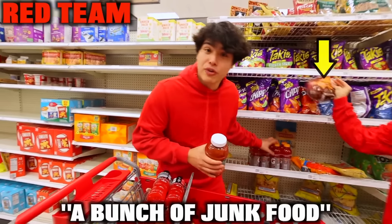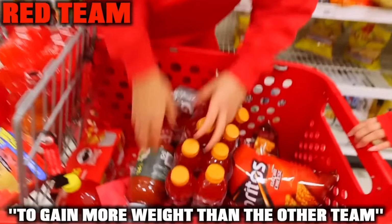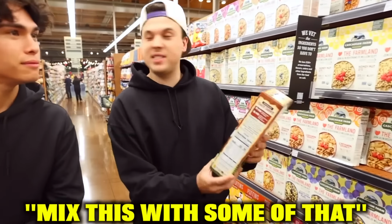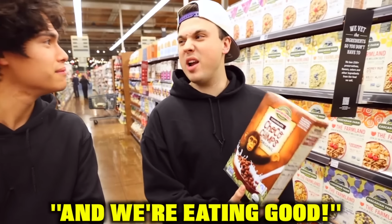We're gonna grab a bunch of junk food because the goal is to gain more weight than the other team. Oh, hey, dark chocolate counts. Oh, and dark Cocoa Puffs. Mix this with some of that soy milk I was talking about earlier, and we're eating good.